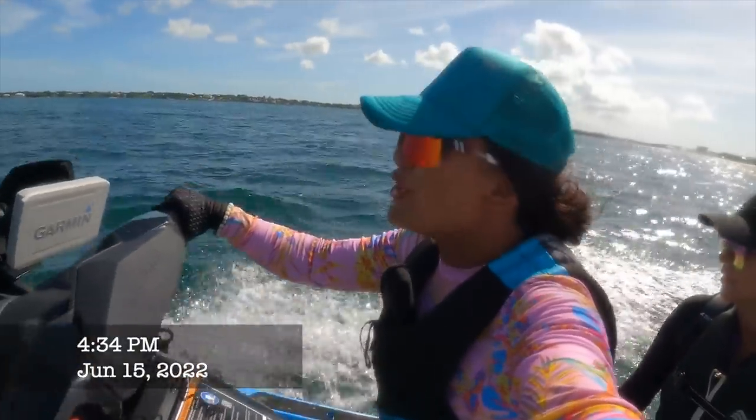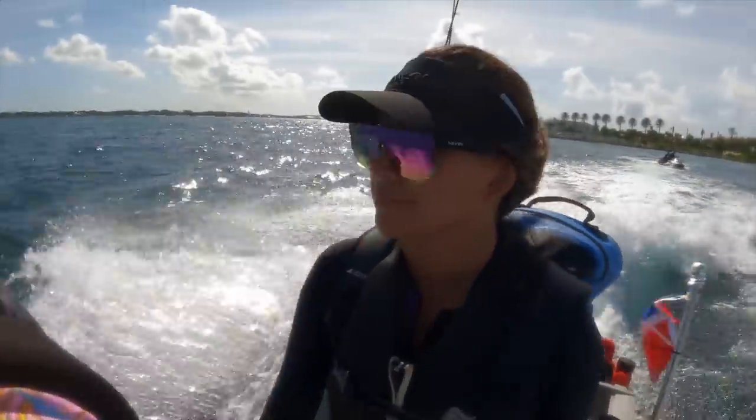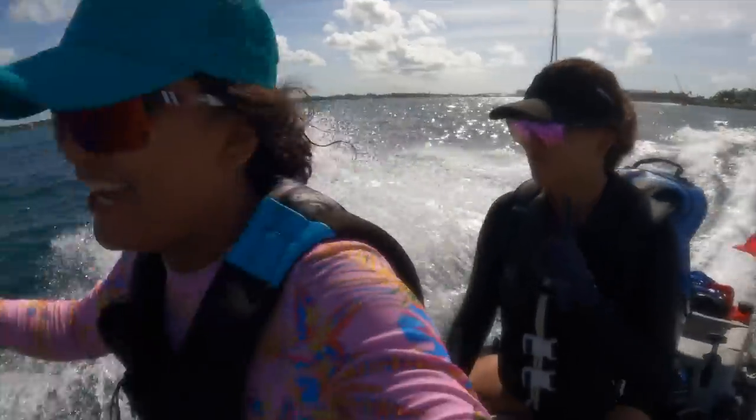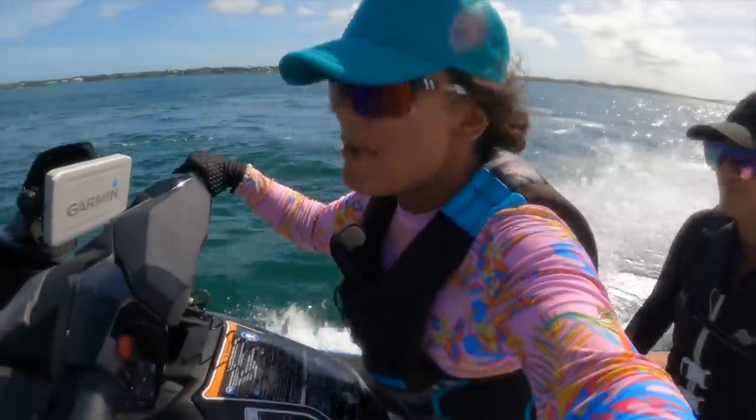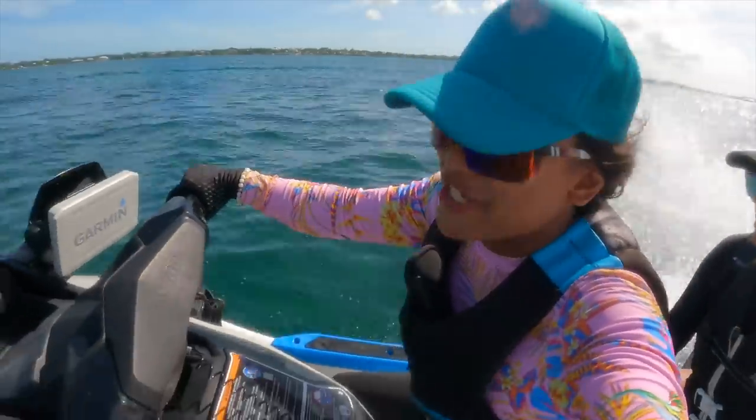All right, y'all, so we're going right now to a little island. We're gonna be camping there. Are you excited? It's about 35 miles from Nassau, below ship channel K here at Guana.